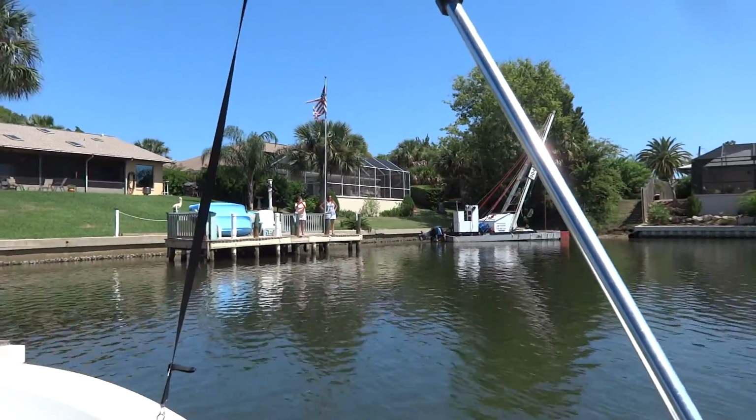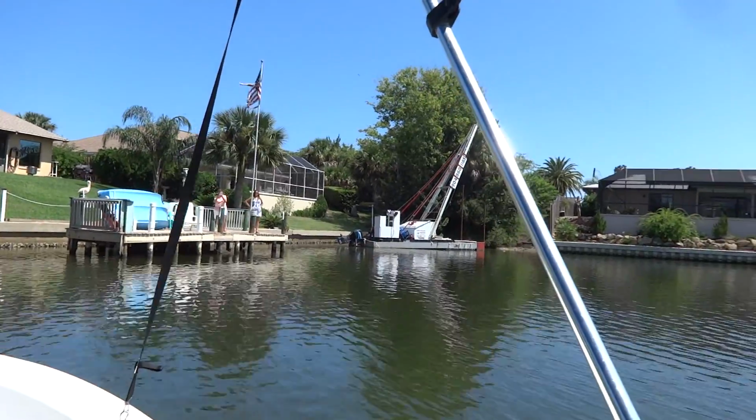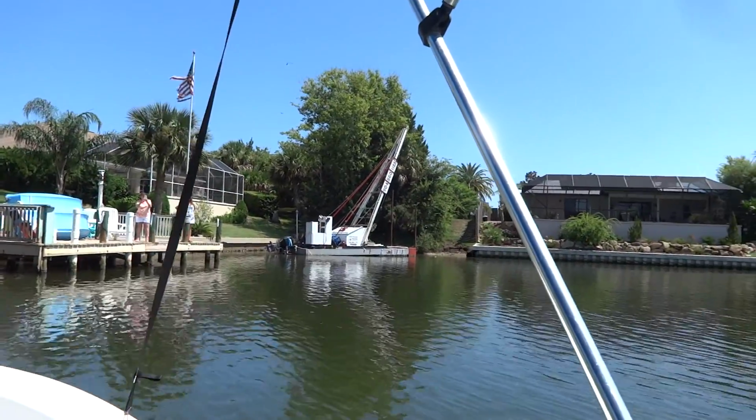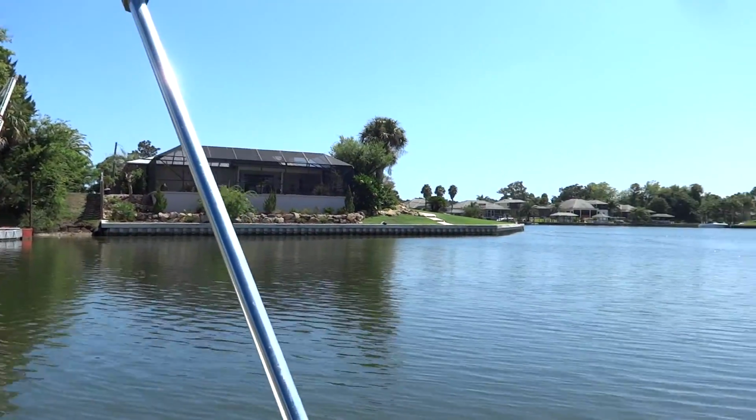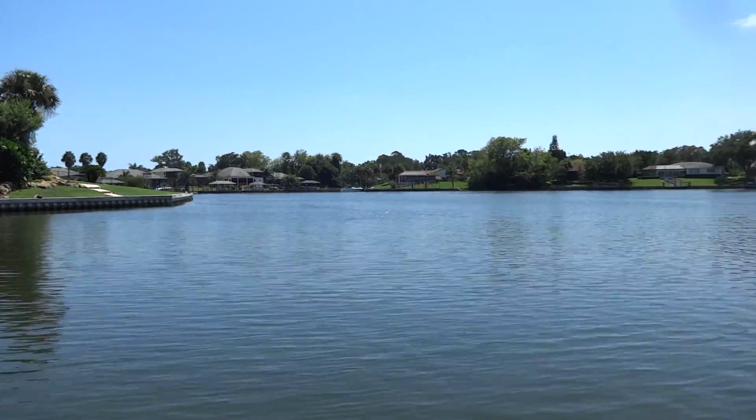Got a beautiful day in the neighborhood. I'm sold. I gotta start looking for houses here and have my own canal and my own dock.